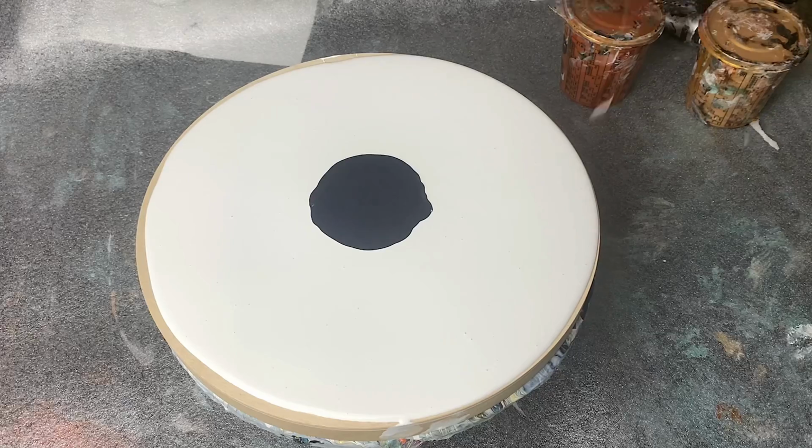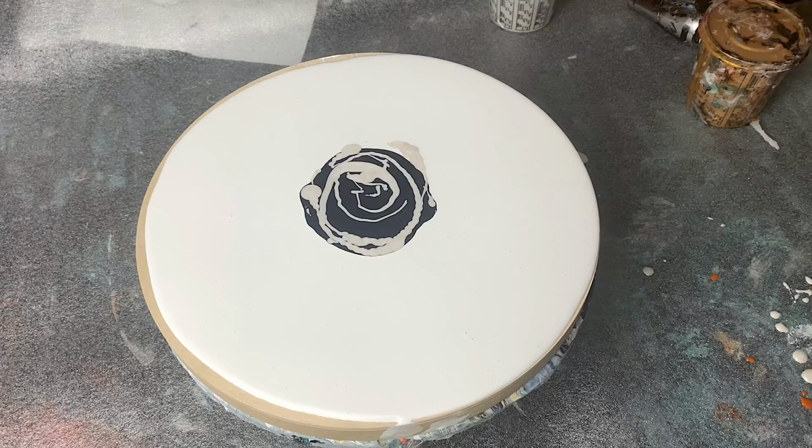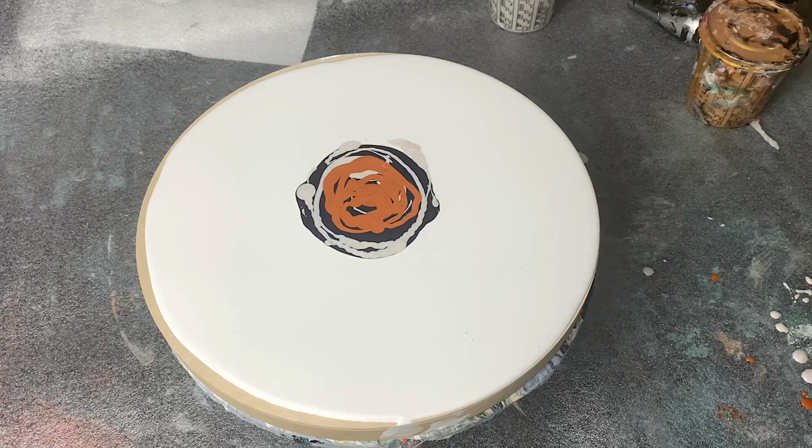And as cell activator, I'm using Australian Floatrol, three parts, and one part titanium white of Amsterdam.